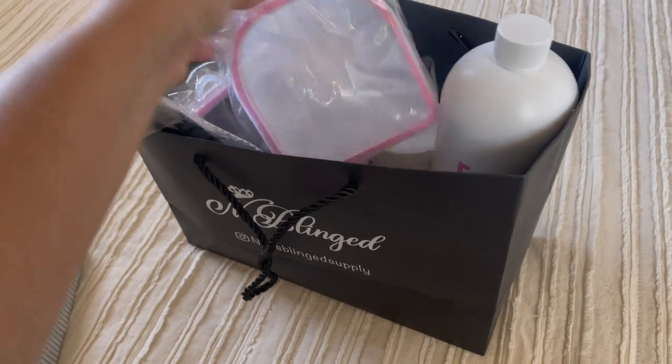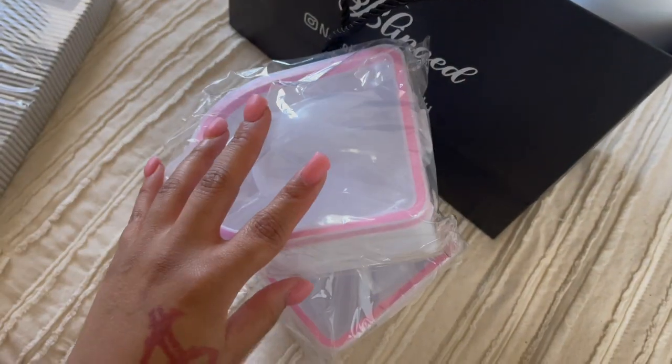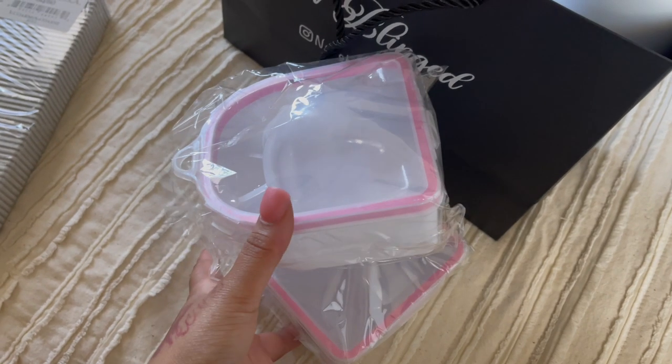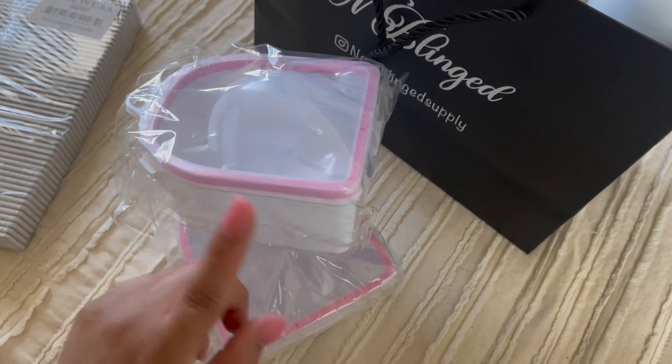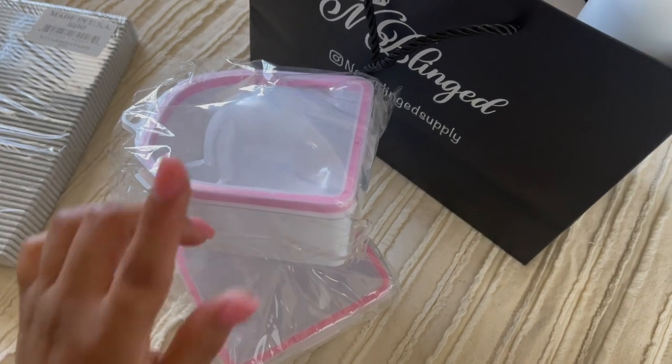Of course, I had to get me two of these. I have these at the shop for my clients, but I wanted to get some for me for the house. Most likely, because my other ones are older, I'll probably switch these out, give myself the older ones and give my clients the new ones.